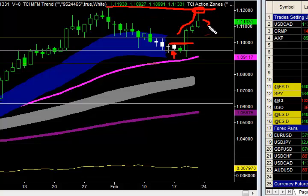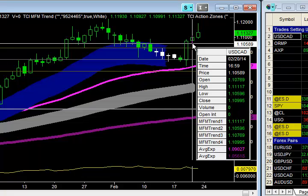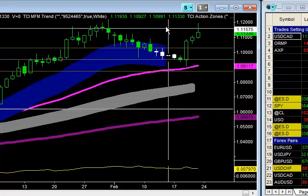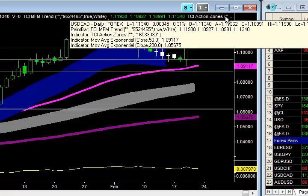So anything can happen. You would definitely want to bring your stops up so you're locking in at least below the low of yesterday. The low of yesterday, 1.10596. That stop needs to be brought up to that level. But again, the market is retesting these highs, so there's no doubt you should have taken off at least 60 to 70% of your trade.